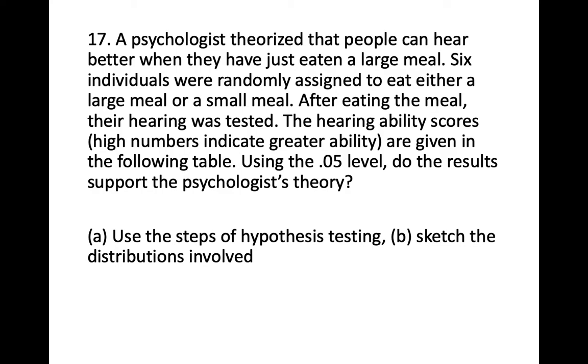All right, so number 17, a psychologist theorized that people can hear better when they have just eaten a large meal. I'm not aware of any psychological research that does this, by the way, so we'll just say that this is something that people are interested in. 6 individuals were randomly assigned to eat either a large meal or a small meal. After eating the meal, their hearing was tested. The hearing ability scores, in which high numbers indicate greater ability, are given in the following table, which I will present on the next slide. Using the 0.05 level, do the results support the psychologist's theory? Use the steps of hypothesis testing and sketch the distributions involved.